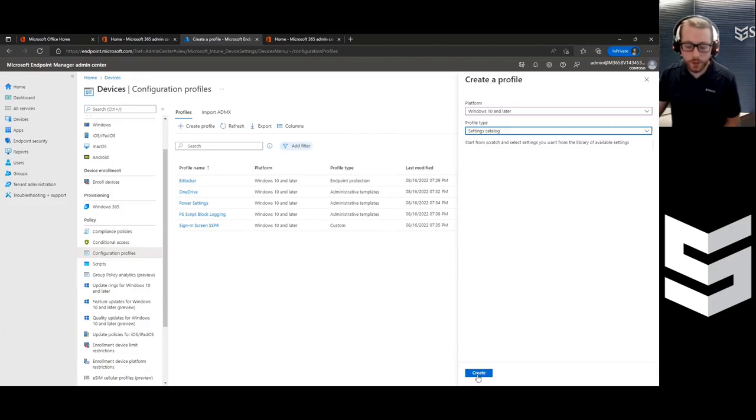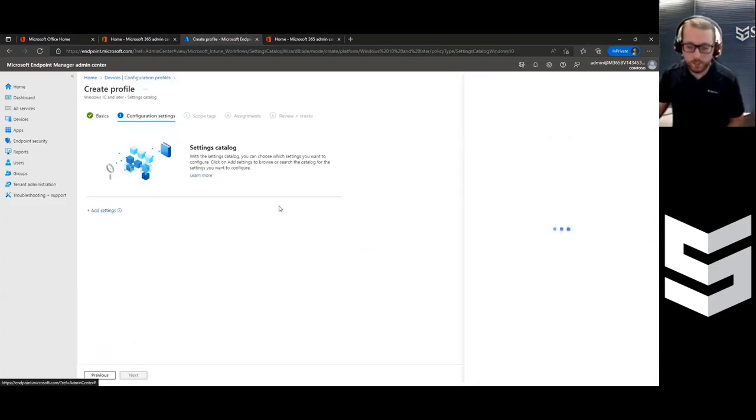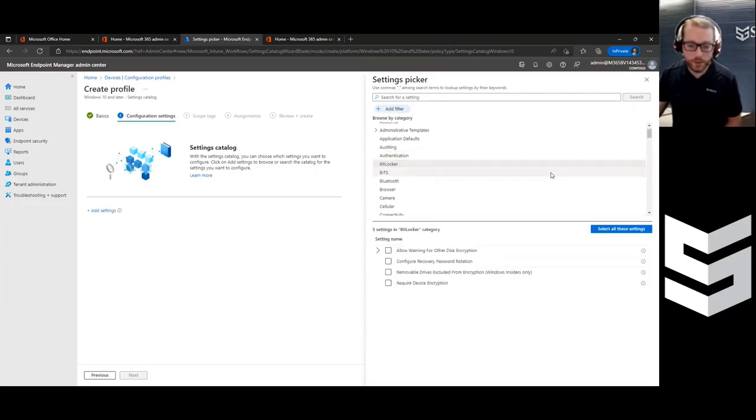So we go to our settings catalog, we just say test, and we go to add a setting. Microsoft's already built in all of these categories here that you can just create your policies using this settings catalog. So BitLocker, for example, if we click that, it'll take a moment to load, but we'll get all of our different options for BitLocker. Same thing really with all of these different options. So here's BitLocker, and here's where we can check the box to require drive encryption or configure recovery password rotation.